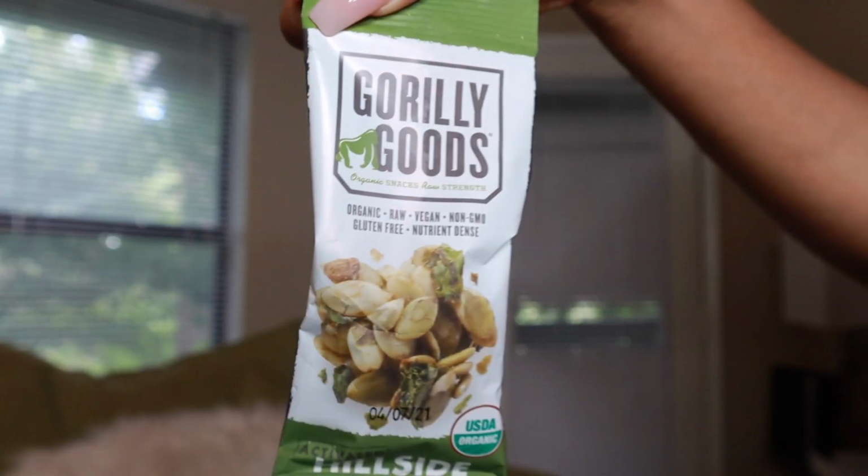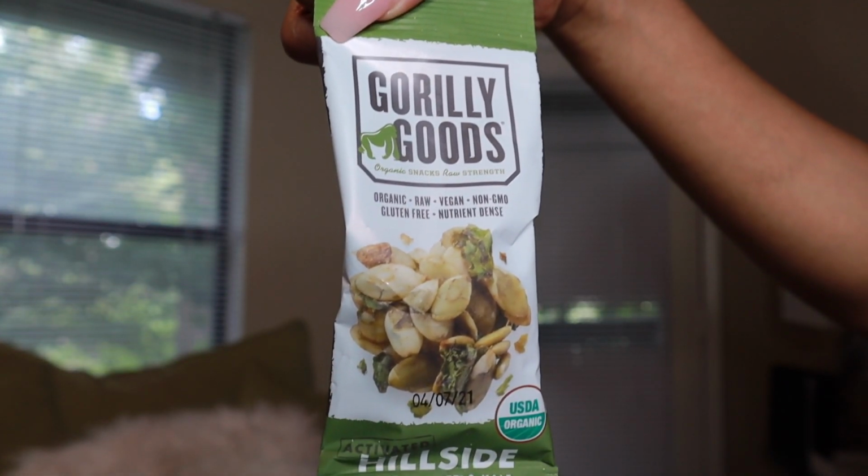But this is the last product in the Keto Crate. This is a pumpkin seed kale, looks like some sort of trail mix type of thing. It has pumpkin seeds, kale, pretty much that's the main ingredients, pumpkin seed and kale.